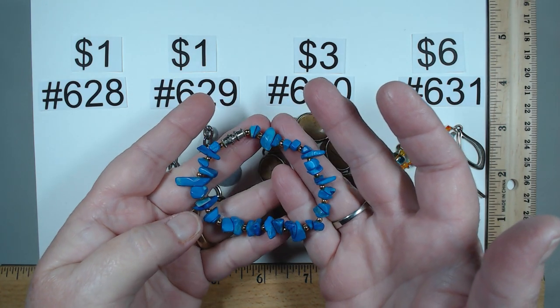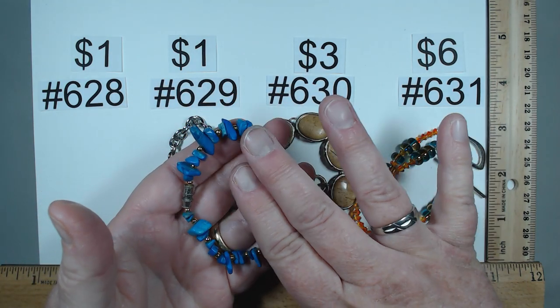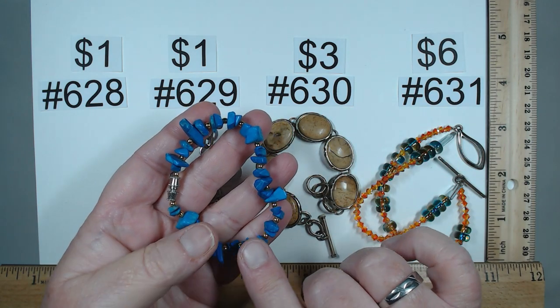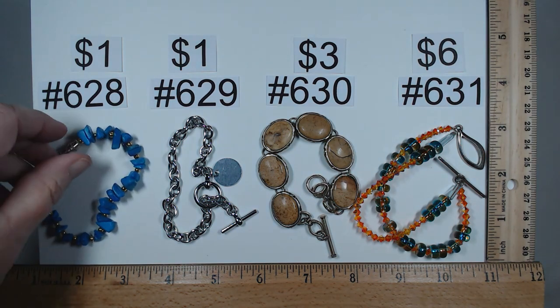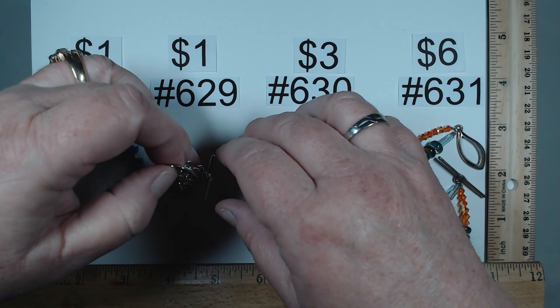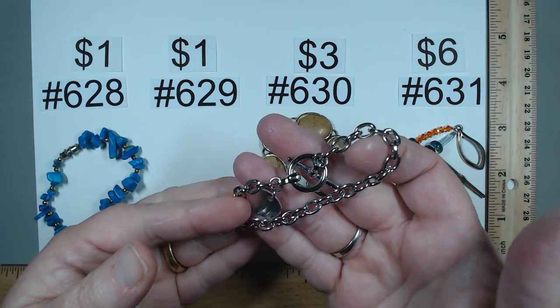Some form of dyed stone. It's got a lot of beautiful movement with the different sizes, the gold spacer beads. It's a really pretty little piece. It's a dollar. 6.29 is 8¾. It is a toggle. It has a nicer weight on the actual chain.